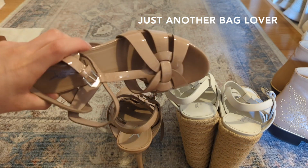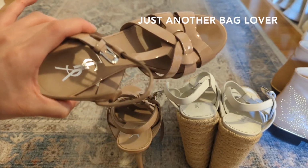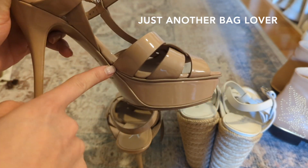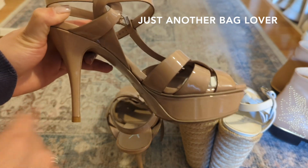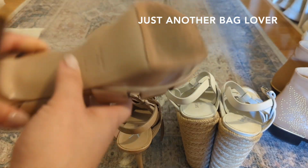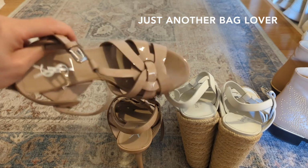And here are the tributes in patent leather. I wore these out to a wedding last September, and I have to say they were fairly comfortable for what they were. I was able to dance in them all night and I didn't have any issues. I do think that part of the reason is because of this little platform. It makes it feel like your heel isn't as high up, as opposed to if this was on the bottom and then you had a higher heel right here. I have these in the patent leather, which I think are really shiny and dress up your outfit a little bit more. So I do really like these, and I got these in a 38. I don't remember if these gave me blisters. I'm pretty sure they didn't. So that's a really good sign.